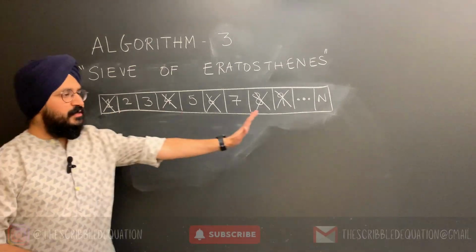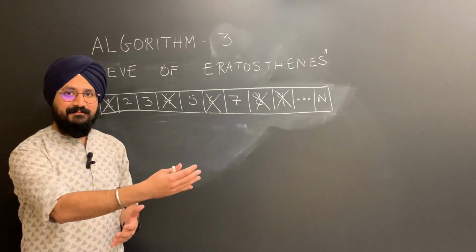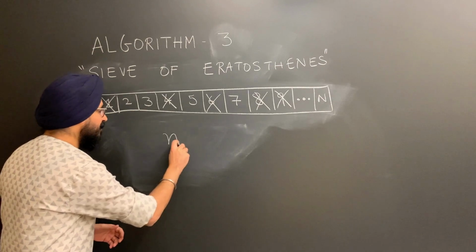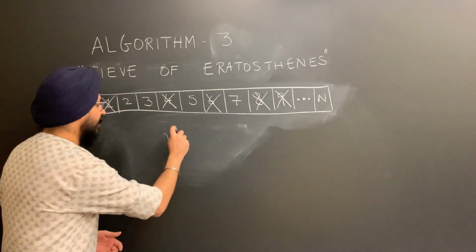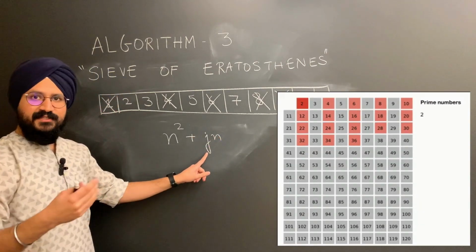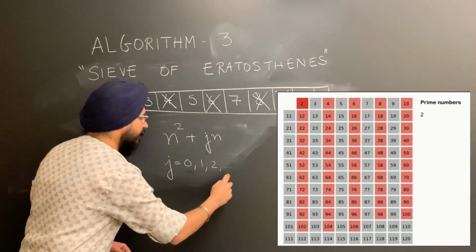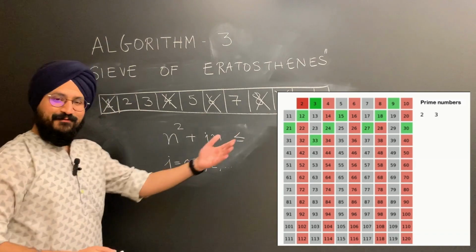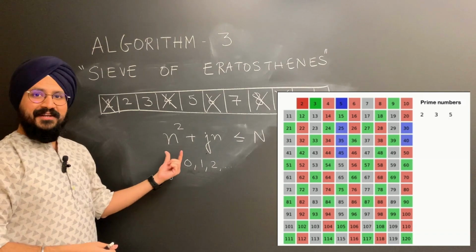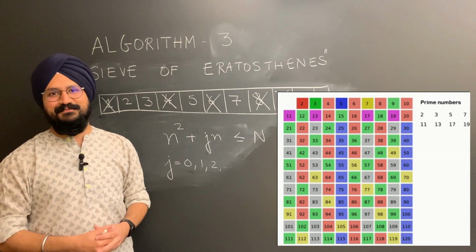The idea is pretty clever. Start with this list of numbers from 1 to n, and then we systematically eliminate multiples of each prime starting from 2. So for each prime number n, we eliminate multiples of n starting from n squared. So we have n squared plus jn, where j represents the multiple number. So j goes from 0, 1, 2 all the way up, such that the multiple of n is less than our upper bound capital N. We start from n squared because lower multiples have already been handled by lower prime numbers.